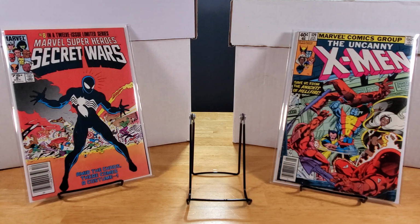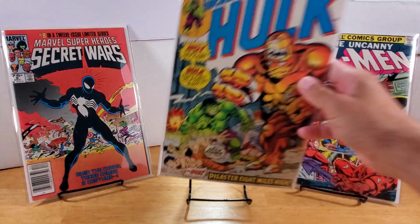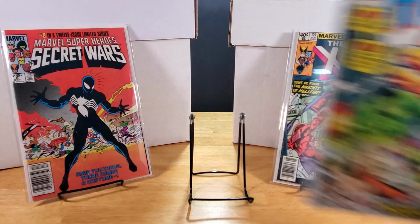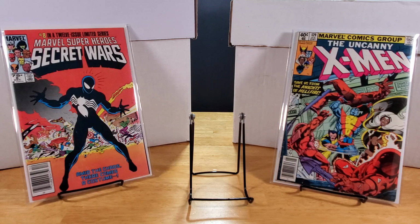Next, we got a little minor Hulk key here. Incredible Hulk 169. This is the first appearance of the Bi-Beast. Mid-grade range, probably fine. Cool little key, very cool art. I don't know who that is. Oh, it's Herb Trimpe on the cover.